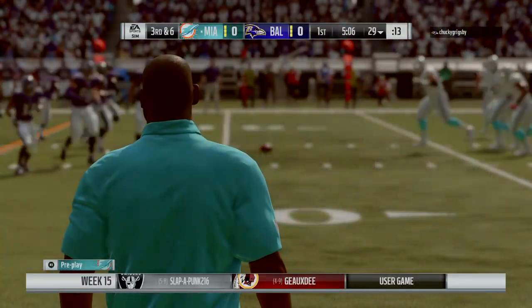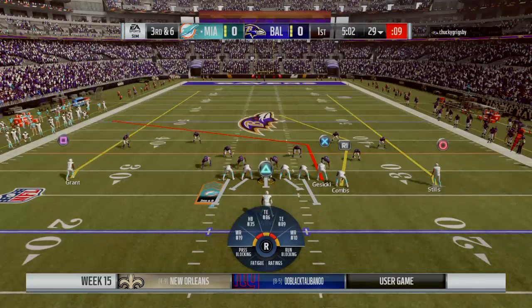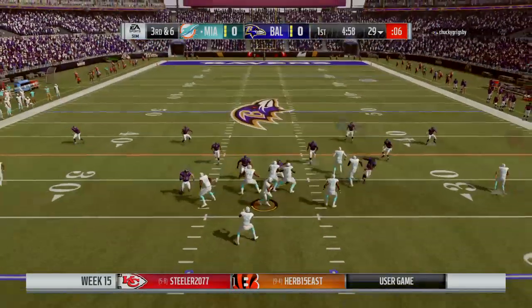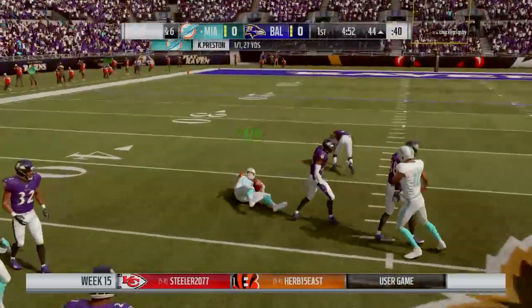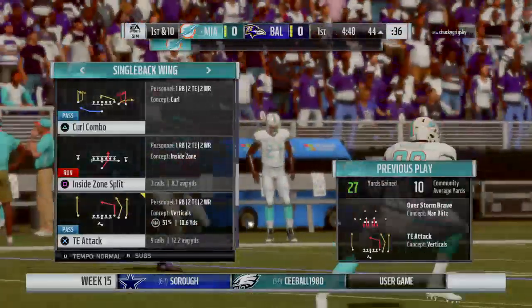This defense looking for an early stop. This is 3rd down and 6. Looking to throw. Preston. That's caught by his big tight end, Mike Gesicki. They give him 27 yards on the 3rd down conversion.